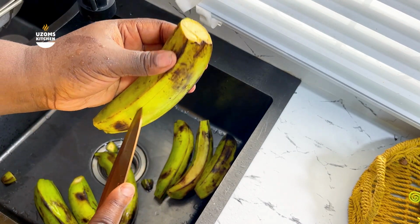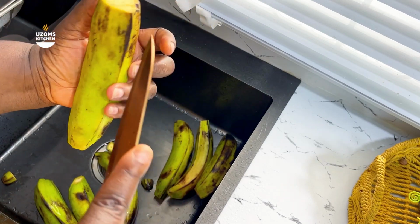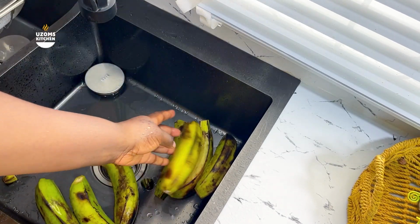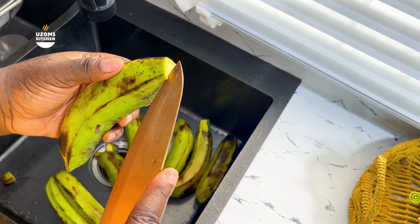Cut by these edges, just as so. All of the edges, cut through it. It's easier to peel that way. Okay, you will see what I mean when I start peeling it.